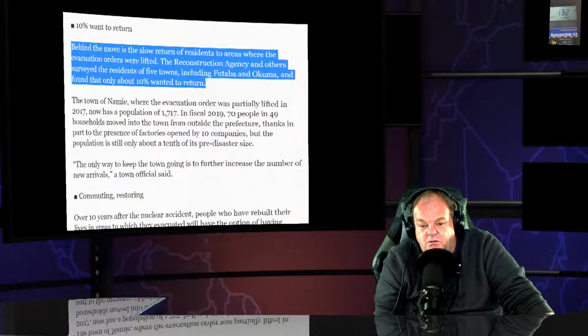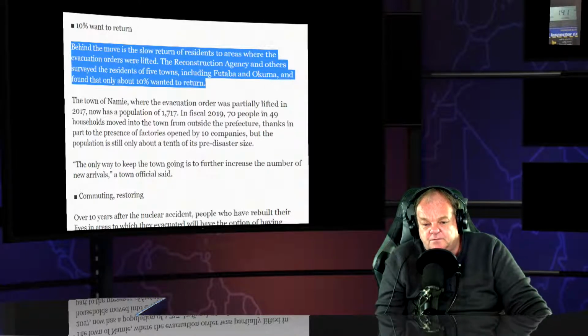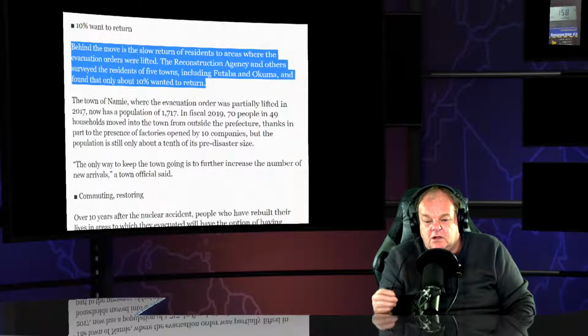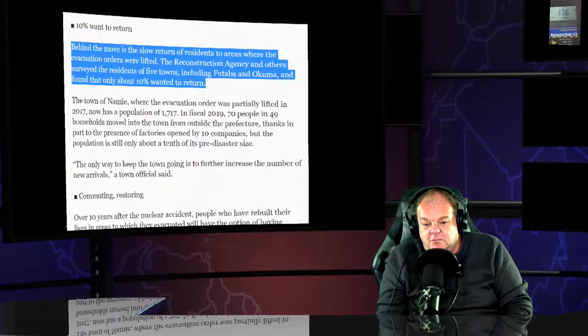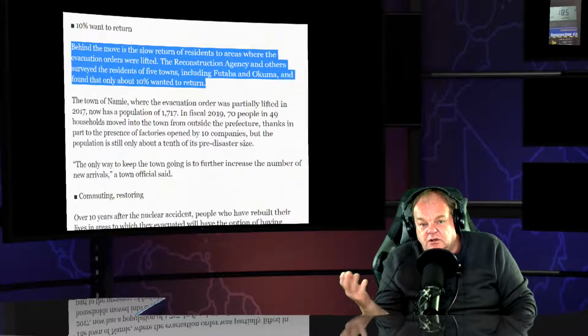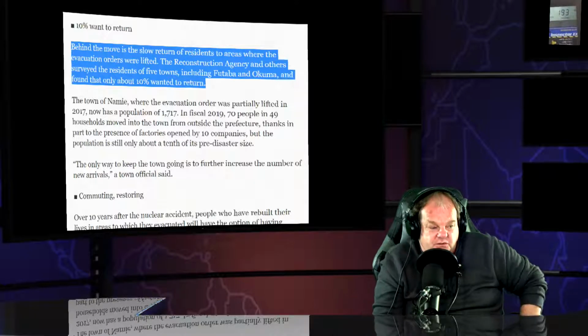Behind the move is the slow return of residents to areas where the evacuation orders were lifted. The Reconstruction Agency, which is the nuclear industry, and others surveyed the residents of 5 towns, including Futaba and Okuma, which are on both sides of the nuclear meltdowns, and found that only 10% were foolish enough to return. The reactors are still melting down. It's only the homeless and the destitute and the victims of society there.